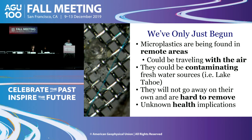These microplastics could then continue to contaminate fresh water sources, such as Lake Tahoe. My colleague Zoe collected a sample at Lake Tahoe, and she examined the filters, and she was also able to find a presence of microplastics there as well.